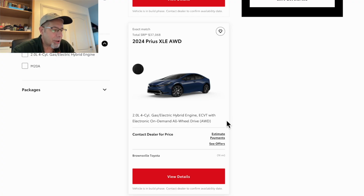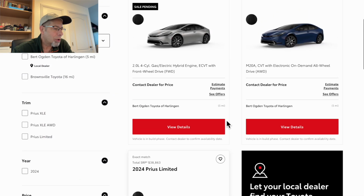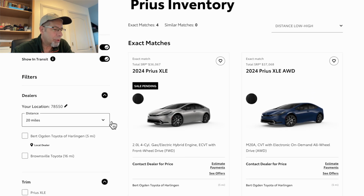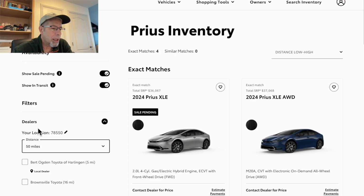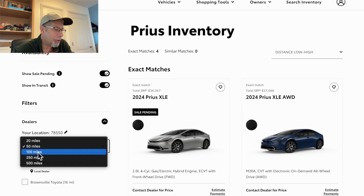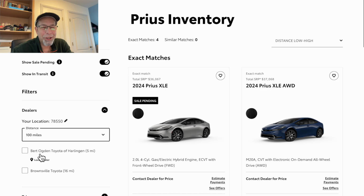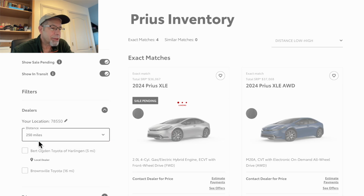$37,068 for this car. Now, let's widen our search a little bit. Right now, we're limiting ourselves to 20 miles. 4 available. Let's go to 50 miles. And there are still only 4 available. All right. Let's go to 100 miles. 4 available. This is not looking good. Let's expand out to 250 miles.